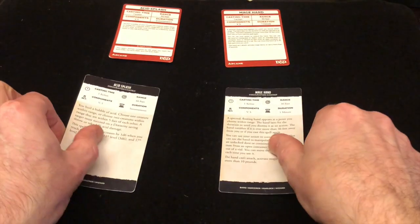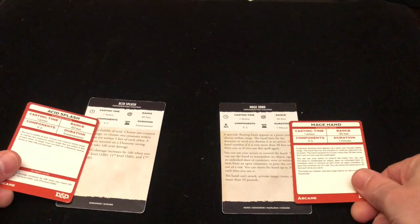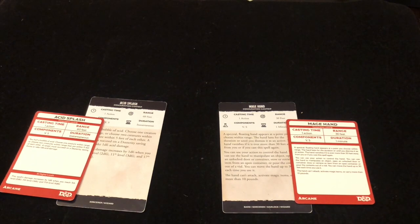The artwork, they've got a lot of information crammed in here on the back side or the front side. I'm not sure which is front and which is back. It's got the casting time, the range, the duration, the components, which classes can cast them. I really like this: it's got right on the front of the card the quick hit on it. So if you want the quick dynamic card there, you can have all the information in front of you. But it's also all on the back as well as the complete spell description.